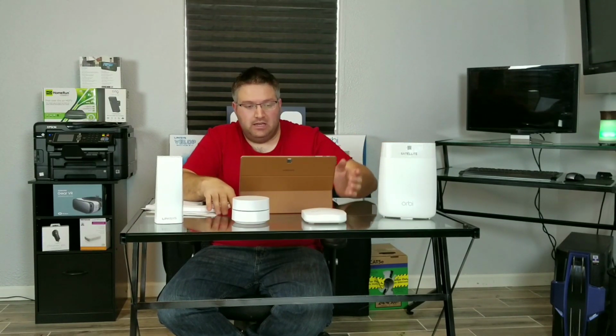All these devices are available through Best Buy. That's where I purchased most of the units, except for Orbi. Because of the warranty, I liked going through Costco. So I got this from Costco. All these other ones are available at Best Buy.